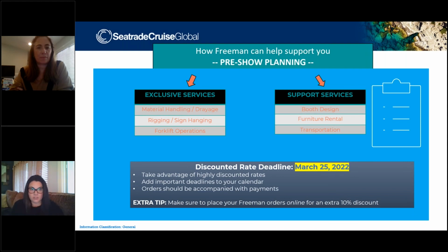And then they do offer transportation services. So whether you're utilizing them in advance of the show or you want to use them post-show to ship your booth back to wherever it may need to go, a different show, Freeman will be there to help walk you through those options. I'll note again, the deadline discount date is March 25th. So everything that we have chatted about, just make sure you're buttoned up and teed up by the 25th to absorb the best rates, and making sure that you're ready for the show the following month.